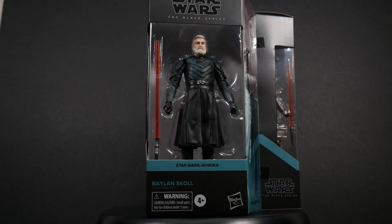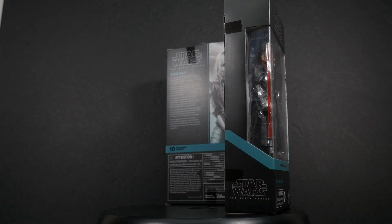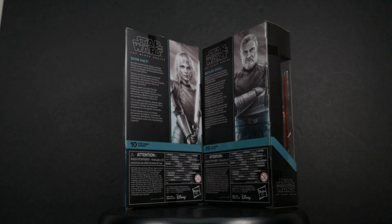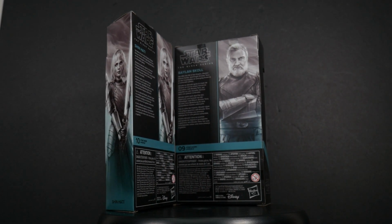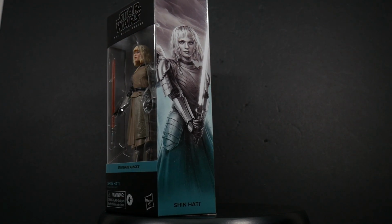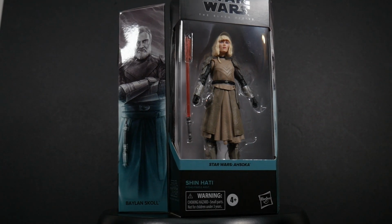Possibly the two most anticipated figures from the Ahsoka line of Star Wars The Black Series. The fallen Jedi, Baylan Skoll, and his apprentice, Shin Hati, numbers 9 and 10 in the line. Has the wait been worth it? Let's find out.